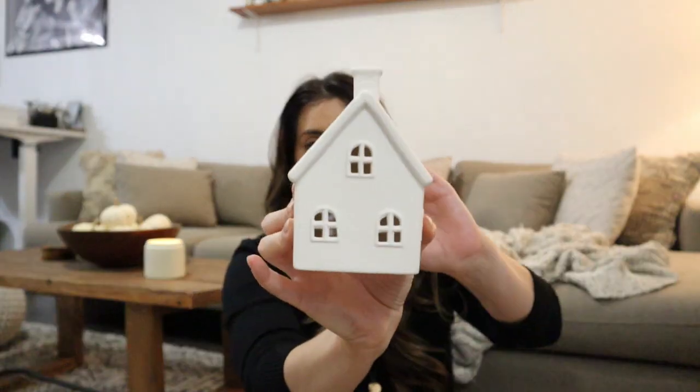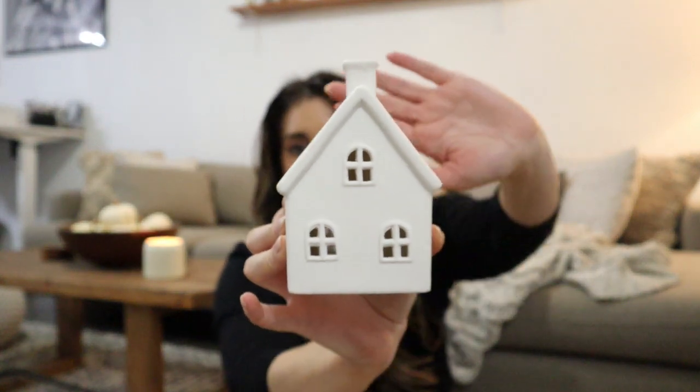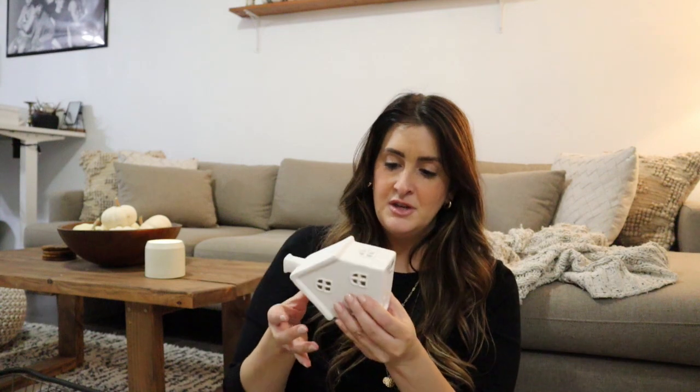So it's this little house. I think it is so cute. There's no information on it, like there's nothing on the bottom or back, so I'm not sure where it's from. I don't know what it originally cost. I actually had to look at my receipt to tell me how much it was because I can't find the sticker from the thrift store either.